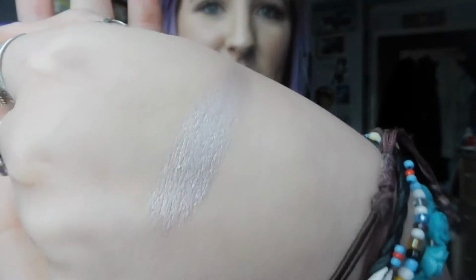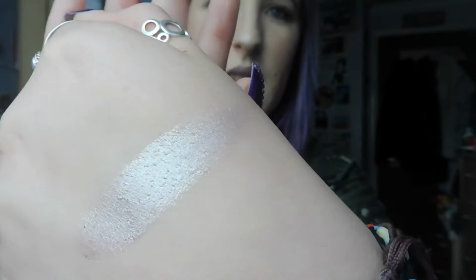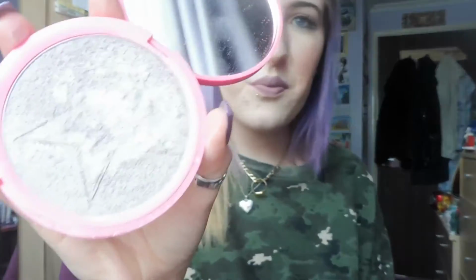But I'm going to wipe it on my hand so you can see it's very intense actually, and it's coming off more silver on camera, but when you look at it, it is definitely a lovely lilac-y, silvery, shimmery, bright, well not even shimmery, but bright highlight shade, and I have got it on today. I don't know if the camera will pick up my highlight, but that is what I use.